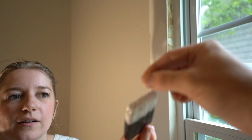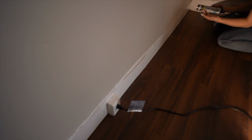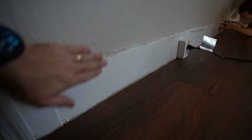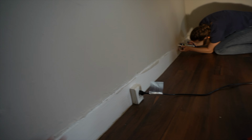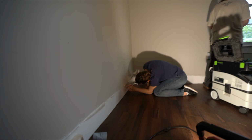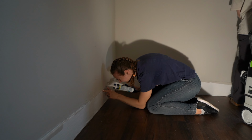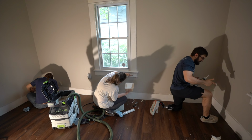Poor Sasha over here is struggling. So this wall, I'm pretty confident this is plaster, and then it just sits on the old baseboards. There was a ton of caulk in here, and we ripped all of that out to clean it up, and we're redoing it. Sasha's redoing it as best as Sasha can, as good as anyone else can do.